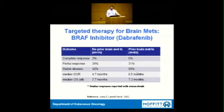Now, if they had prior treatment, the numbers were similar, but not quite as good in terms of partial response and complete response. Unfortunately, this does not last forever. The DOR stands for duration of response. So the middle of the pack, it would only keep the disease under control for 4.7 months or 6.5 months. And the survival was under 8 months, which we know actually is better than the expected median survival for patients who have never seen a BRAF inhibitor. So we were very happy to see these results.